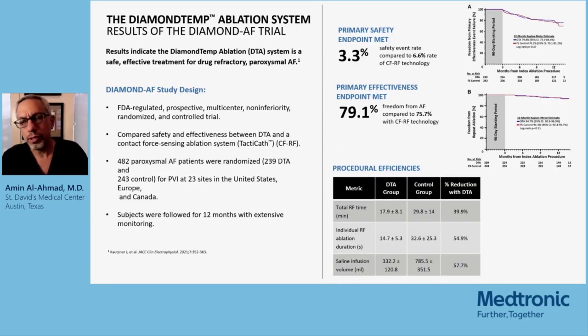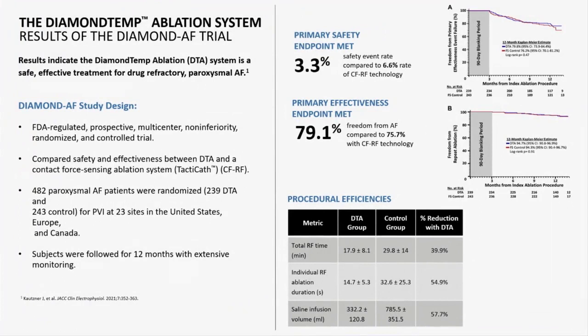In terms of the clinical study, there are a couple of things worth noting. This paper was published recently. This is data from the paroxysmal AFib study. It was an FDA study, 482 paroxysmal patients randomized to the DiamondTemp catheter versus a contact force catheter, which was the Abbott system catheter. So it's randomized against contact force, and we were part of the study and used the catheter within the context of the study.